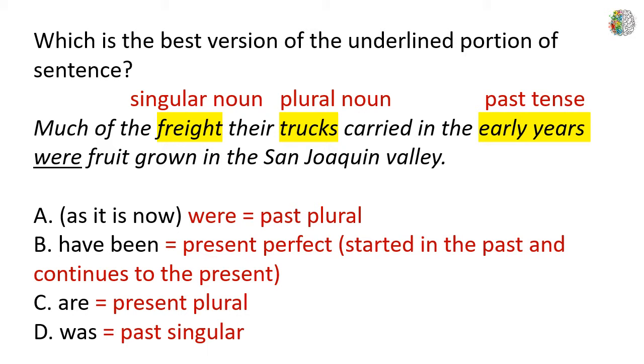So the first thing that we want to do is identify each of those verb choices. If we're going to leave it as is, that is were, that is a past plural verb. B, have been, is a present perfect verb, which means that it started in the past and it continues to the present. C is are, which is a present plural verb, and D is was, a past singular verb. So if we're going to keep it as is, then that means the sentence needs to give some indication that it happened in the past, and our noun needs to be plural. So we're going to look for those clues in our sentence.